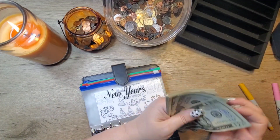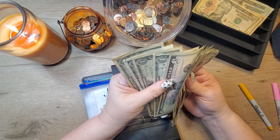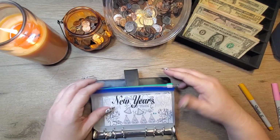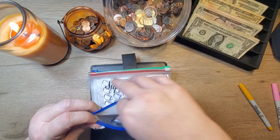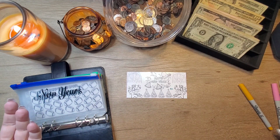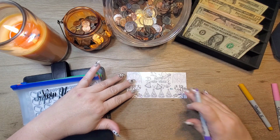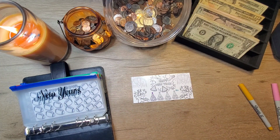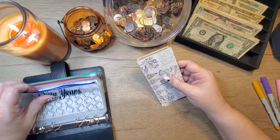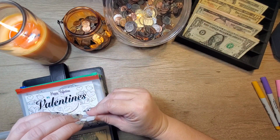And then this is the holiday binder. We're going to start this for next year. And there should be $150 here for it as well. So for New Year's, each icon is $10. And I do think as the holiday goes on, if we don't use the money for that holiday, I may transfer it to the vacation binder. So $10. Super Bowl will get $8.